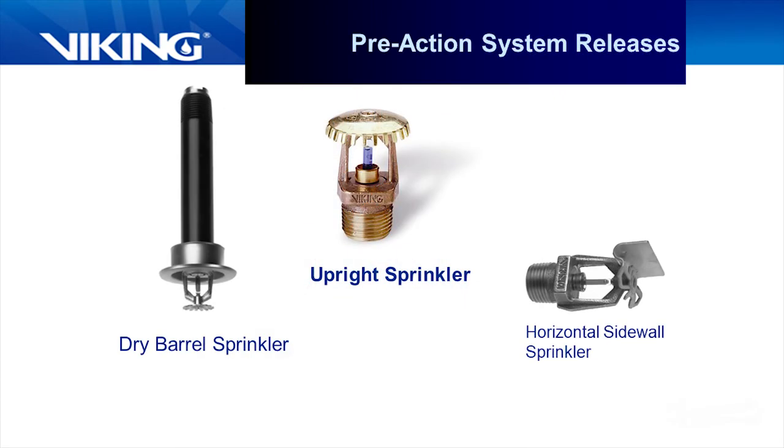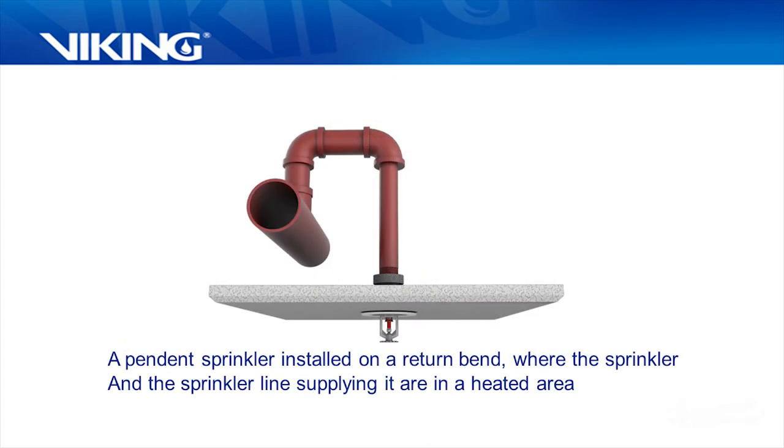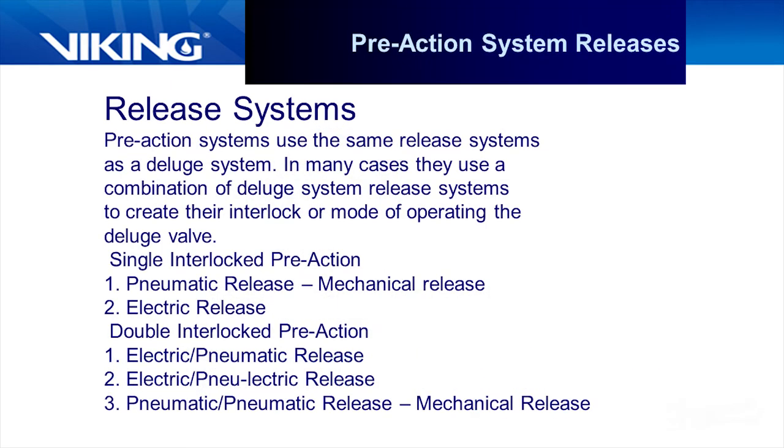And again, just like the dry pipe, the sprinkler heads that you're going to see on here are more dry barrel upright and the horizontal sidewalls, and the same thing with the dry pipe valve. If you're going to have the pendant sprinklers, it has to be on a return bend where the line is in a heated area. All right, so we talked about the releasing mechanisms a little bit. For single interlock, it's one mechanism. For double interlock, it's two.